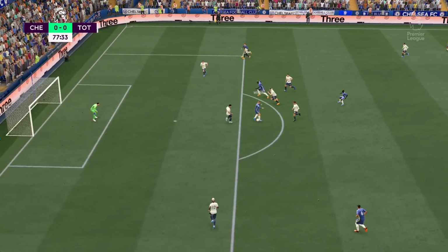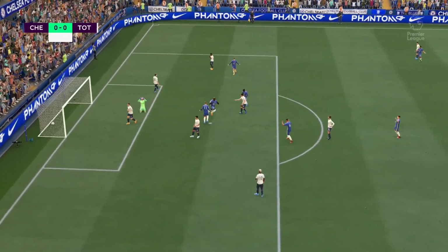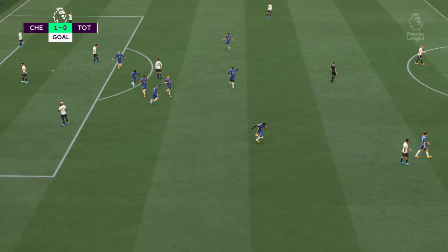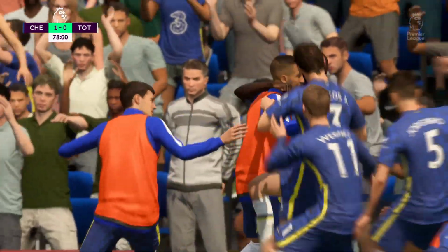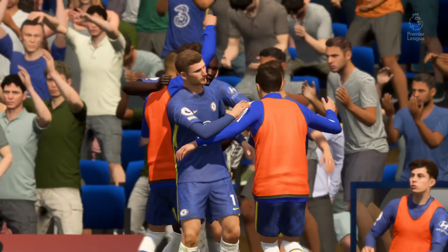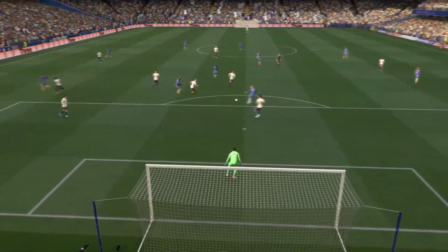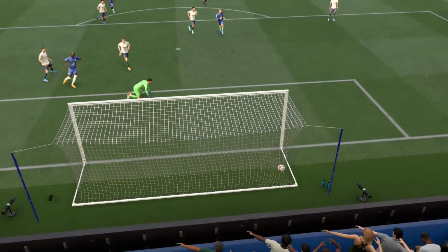Lukaku. There's a slide rule pass, and a goal! Just when we wondered if this might finish 0-0, there it is, they're in front. Yeah, here's the setup play. Well, it's a great little back heel, isn't it? And the finish is clinical. Hitting it cleanly beyond the keeper, that's a good goal.